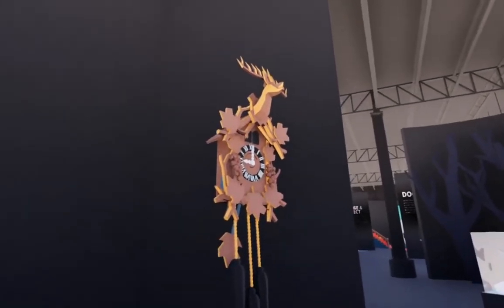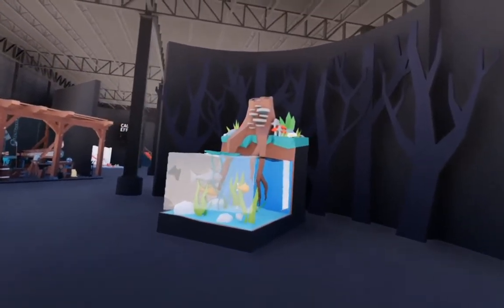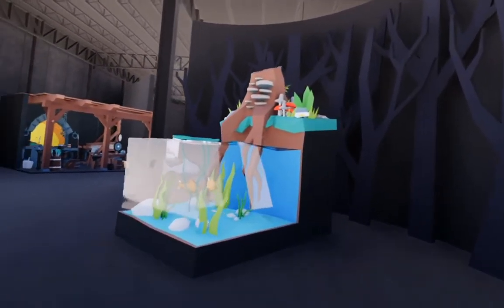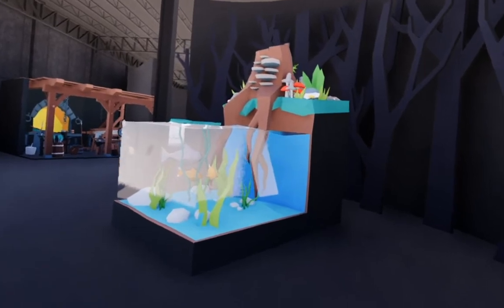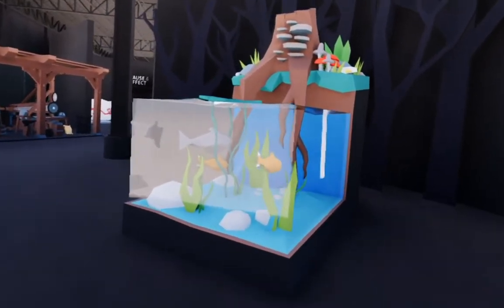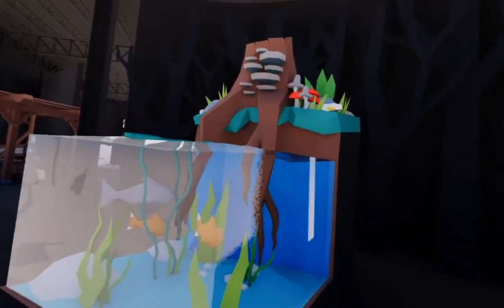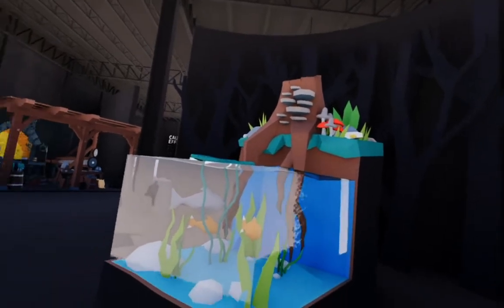So and here's my cuckoo clock here in my studio. And then also playing with natural organic things. Could I create sort of a slice of a riverbank and have it include things that were underwater using just that one transparent color that they offer you.